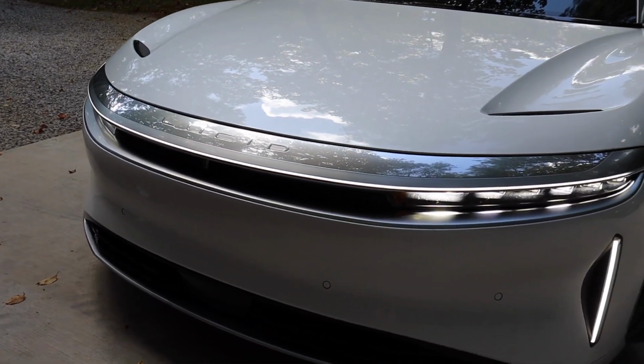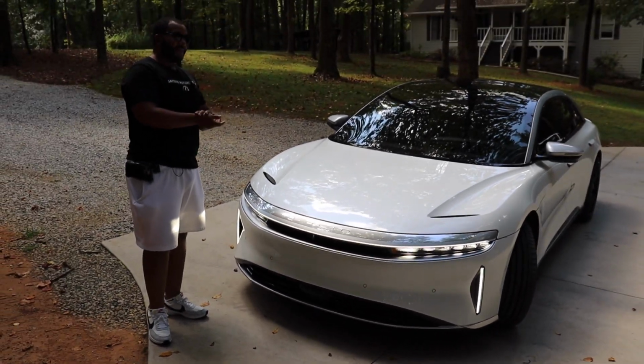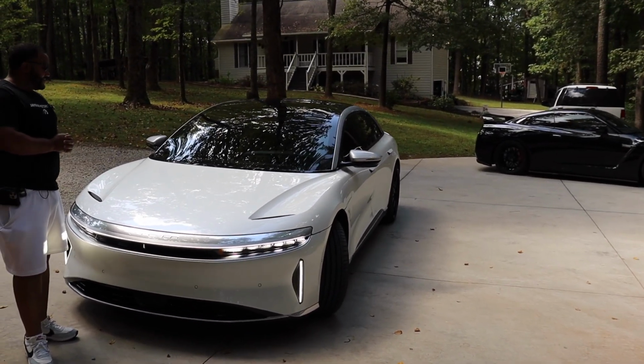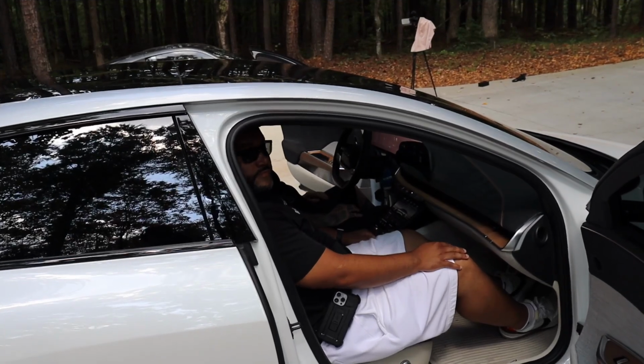So you and your wife have quite a few date nights in this one? Oh yeah, this is the one you want to take because it's comfortable. The seats are full massaging, so if you're sitting in traffic, it's all good. Let's take a look at the interior. I'm anxious to take a peek at the interior.